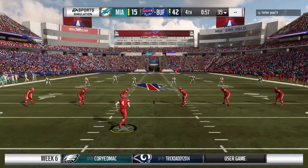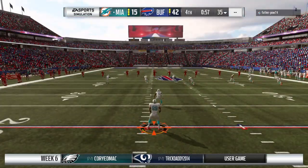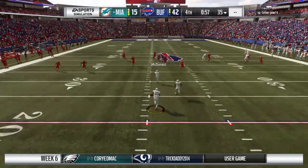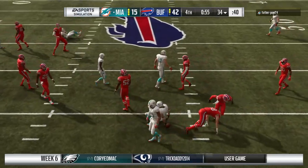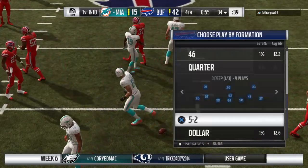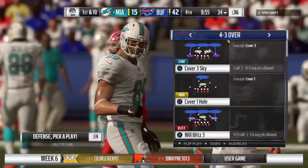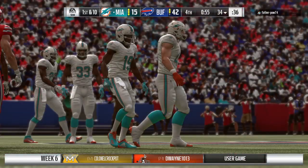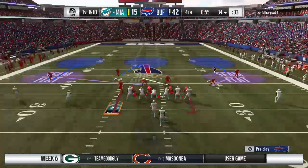Here's Hauschka now to kick it away. This will be taken very short. Out comes the Dolphin offense now as they get set to take over here. They're down big here late. I don't know. You just want one last drive here for pride? Some people like to do that.